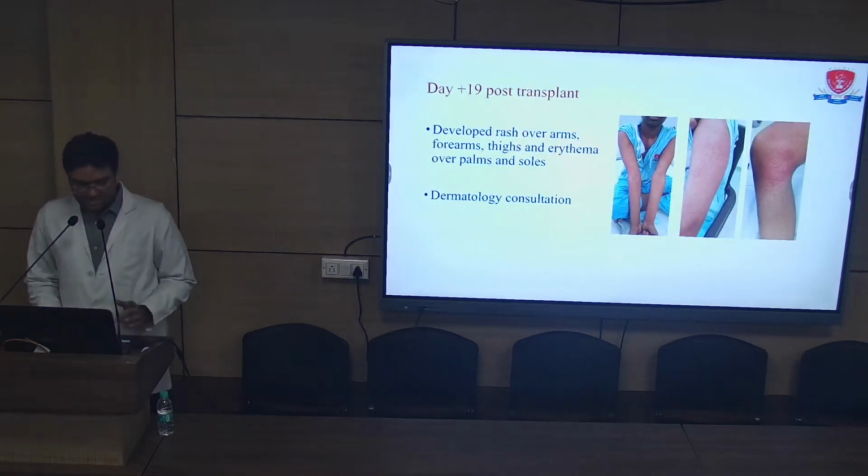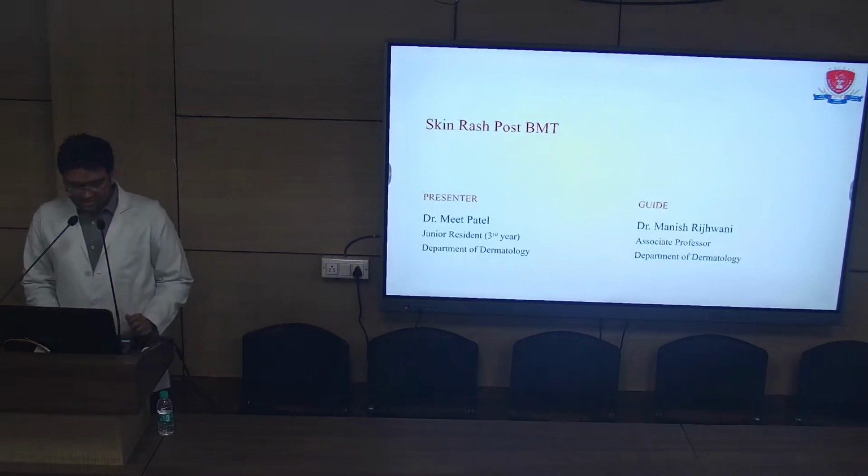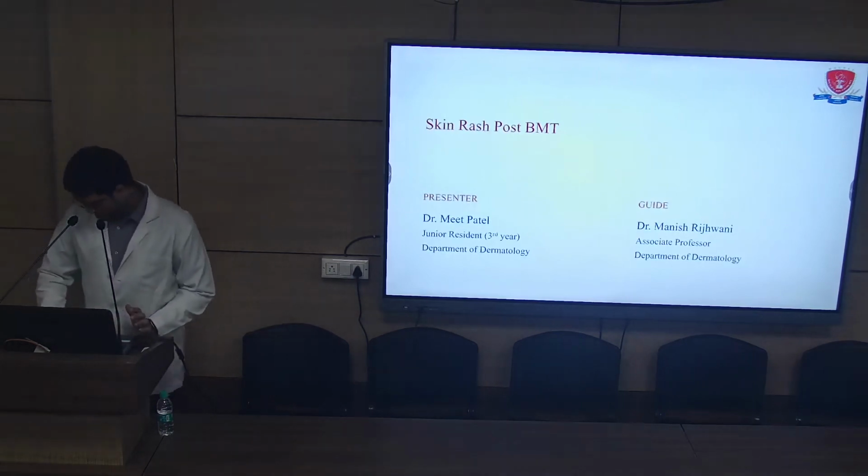The patient did well for 19 days, but on the 19th day post-transplant, he developed a rash over the arms, forearms, and thighs, and erythema over the palms and soles. At this point, we took a dermatology consultation, and Dr. Patel, junior resident in dermatology, will describe the skin rash post-BMT transplant.